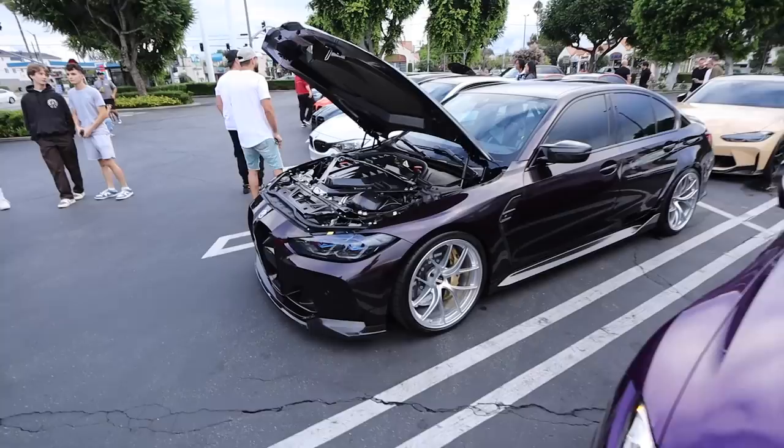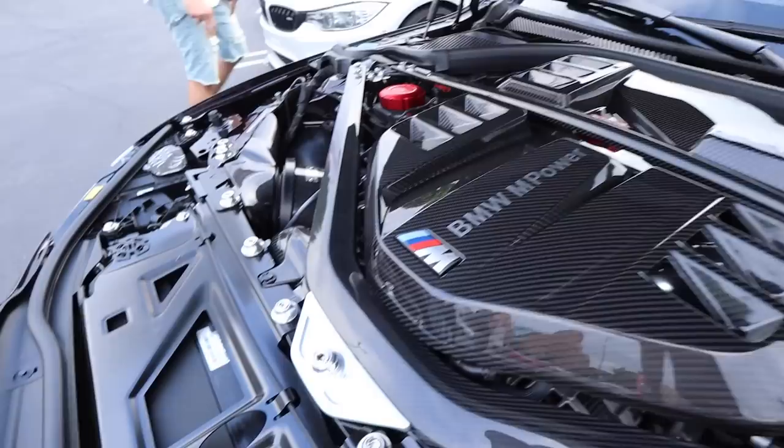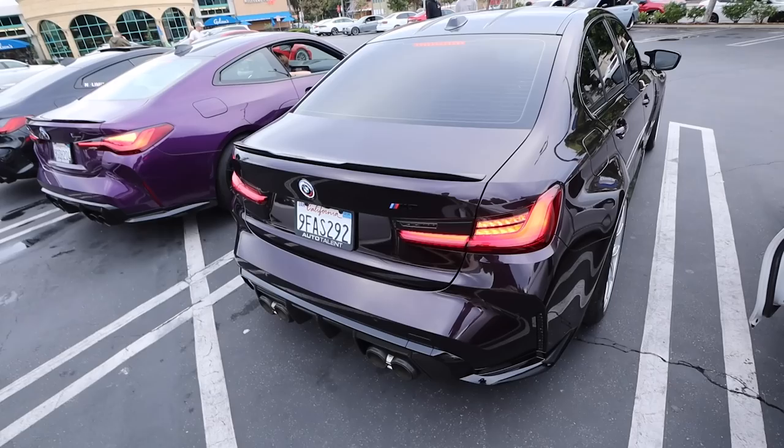And here goes the engine bay of Felix's car. Super clean as well, full carbon fiber plenum. Just a couple of bolts too. I mean, this thing's obviously done. Ready to start the motors up, about to get on the road and head to the racetrack.